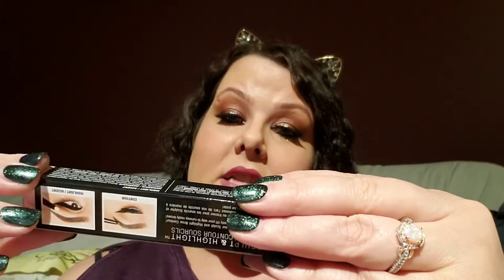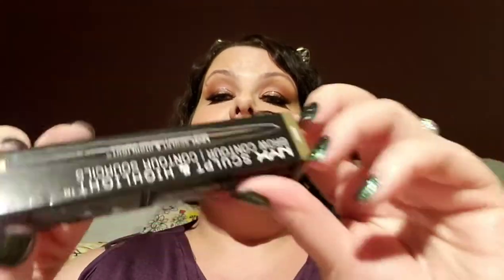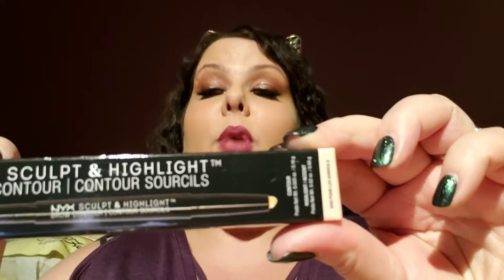Another NYX brow contour. Sweet. I'm going to have sweet brows. This keeps going. This feels like it's empty. Oh, here it is. It's like they gave me an empty box, but here it is. I don't know why it's out of the box, but here it is.